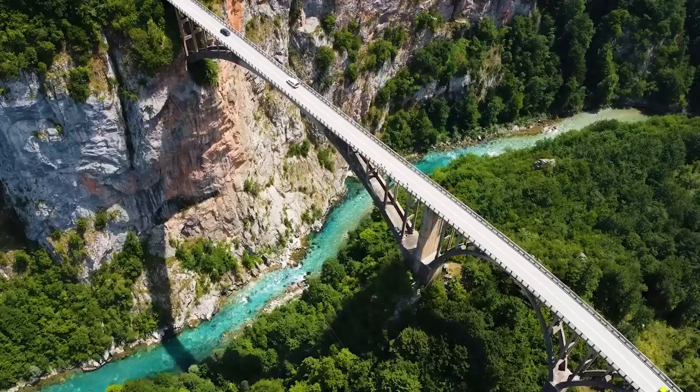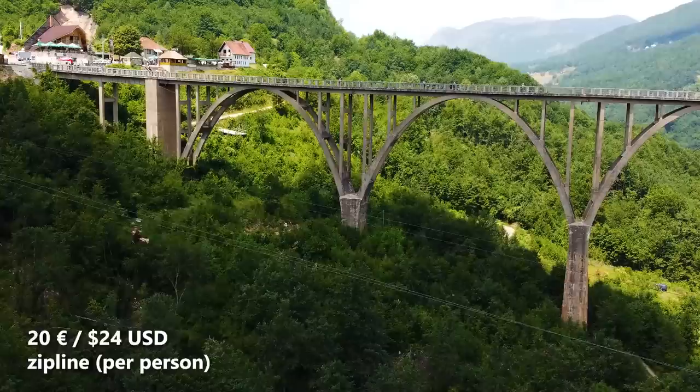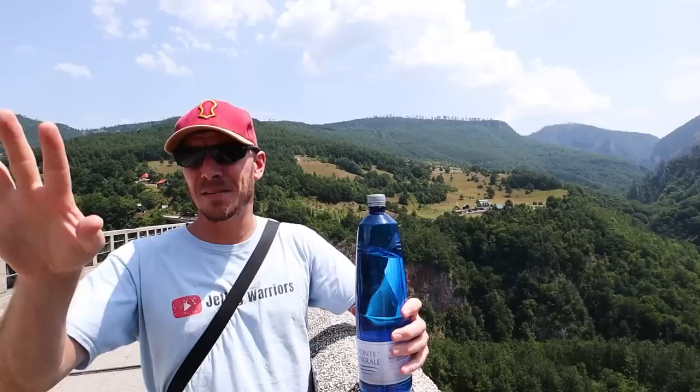There's actually a zip line here. If you look closely, there's people zipping along. Looks pretty exciting. We were told 20 euros a person for the zipline. We're gonna skip it. We're gonna walk along this bridge, which is super beautiful, with some great viewpoints, and this is not the main attraction of the day.